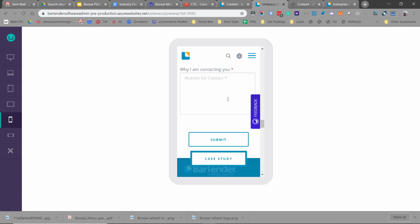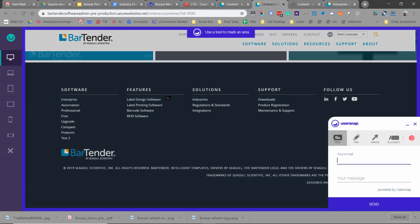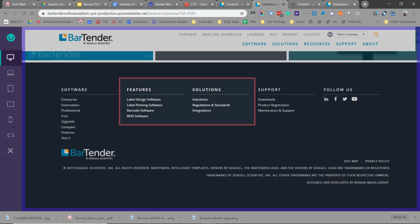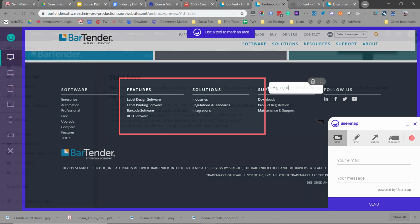While I'm here, I'll also show you this cool feature. This is something that we do. We use UserSnap. So as you're using the site, or as we're building it, it's really easy to come in here and highlight an issue that you may have encountered. It'll go directly to us with your browser and your operating system, and developers really appreciate this as they're able to accurately troubleshoot issues that are encountered.